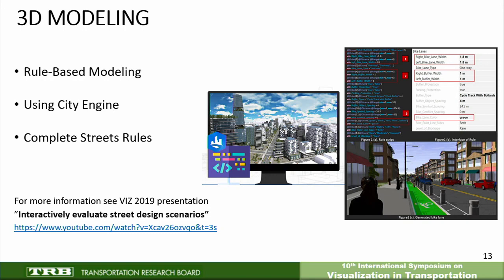That's because we have familiarity with it, but it's GIS based, so to speak. Also, City Engine contains the complete street rules. You're all familiar with complete streets design initiatives. There is a set of rules available free of charge for complete streets on City Engine. Because of all those, we chose to do the experiment with that. That gives us the opportunity to build these models quickly. If you're interested in learning more about this, we presented here in 2019. When you get access to these materials, there's a link to that presentation, which is a lot more about rule-based modeling.